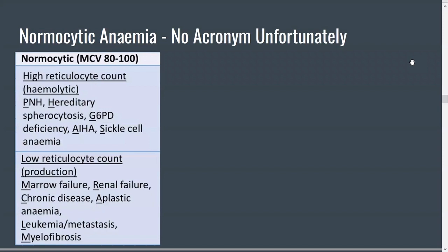Next is normocytic anemia. Can anyone rattle off a couple different causes of normocytic anemia? Good, hemolysis. Aplastic, good. GI bleeding. Yeah, GI bleeding starts off normocytic and then becomes microcytic, but good otherwise. I'll just go over the 2 different main categories. Normocytic anemia is very much dependent on the presence or absence of reticulocytes. If you have a high reticulocyte count, this means your bone marrow is trying to replace non-existent blood cells. So in these cases, it's usually some kind of hemolytic cause. Stuff like G6PD, hereditary spherocytosis, autoimmune, as well as sickle cell are classic causes of high reticulocyte count.